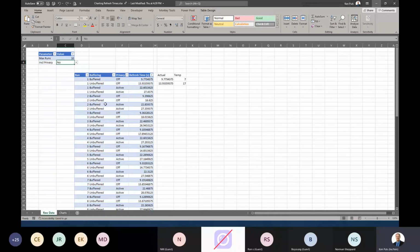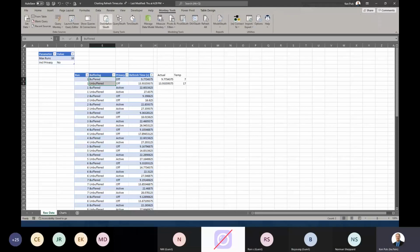So basically what we've got here is two runs. Actually, I ran 20 different refreshes, and I've tried these in a variety of different ways, with buffering active or inactive, as well as with privacy active or inactive. And I've got all of these things stored in this one table. So you'll see for every test run, it shows up 4 times in here. But the only ones I really care about are the ones that have privacy off and the difference between buffered and unbuffered.